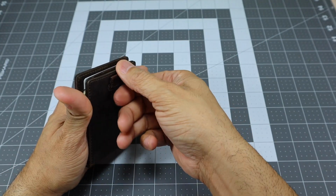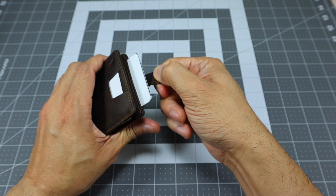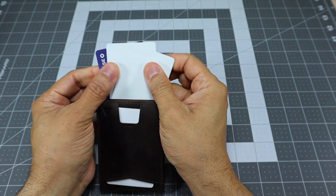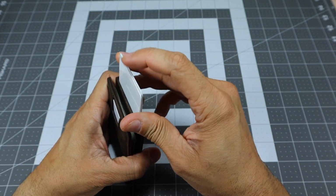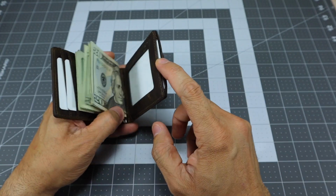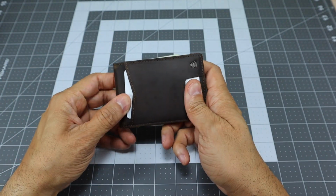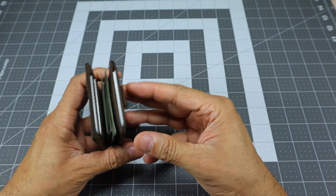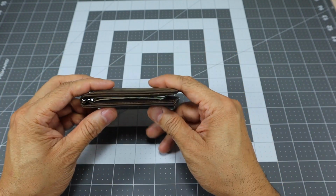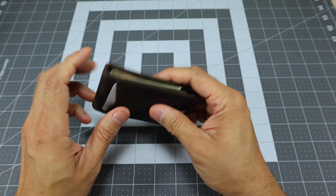And if you need to access it, using this pull tab, it's an elastic pull tab, you just pull up, brings the cards out, and then that retracts back, and then you're able to get to it, fan the cards out, get the one you want, and then you can just push the other ones back in, and then you're good to go. So as you saw, I just put 3 cards in there, 4 with the ID, 5, 6 with the 2 on the side, and then 7 with the one on the outside. And I still have more room to put up to 3 more cards because it does, like I mentioned, hold up to 10 cards.